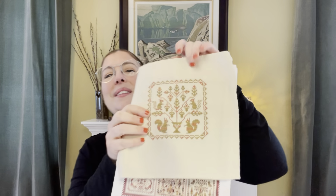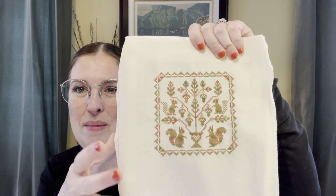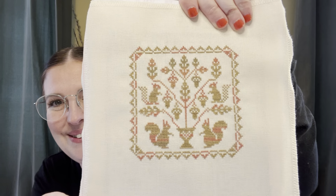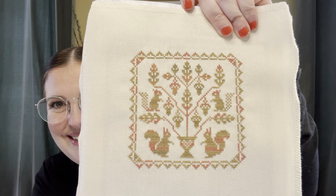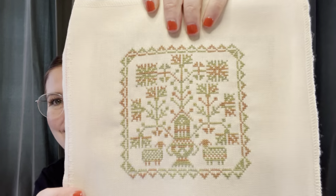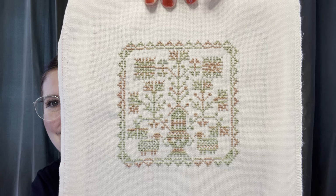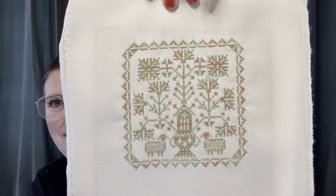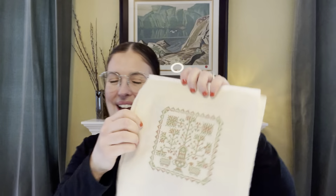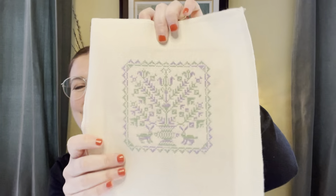These have been really fun to do. Every month you just grab a new piece and a new color, and away you go. So those are those adorable squirrels. So cute. Here was March. These are the sheep. You just grab the color, stitch the border, having just one strand, no color changes. It's just an easy stitch.